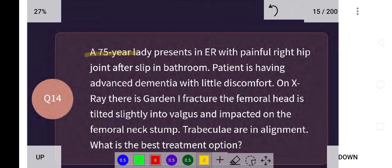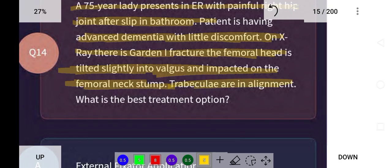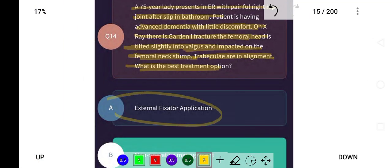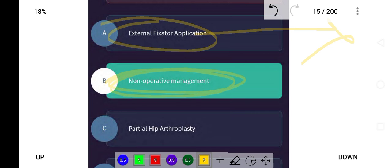A 75-year-old lady presents in the emergency with a painful hip joint after a slip in the bathroom. The patient has advanced dementia with little discomfort. On X-ray, there is a grade 1 fracture. The femoral head is tilted slightly, and valgus is impacted on the femoral neck stump. The trabeculae are aligned. What is the best treatment option for this patient? Internal fixation will not be needed. Non-operative management is the treatment of choice for this patient.